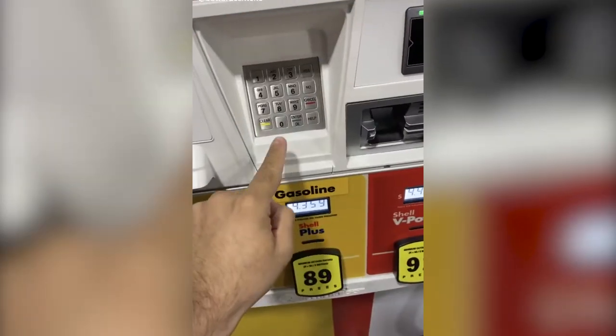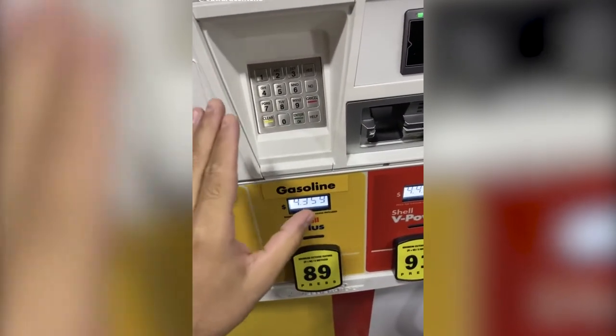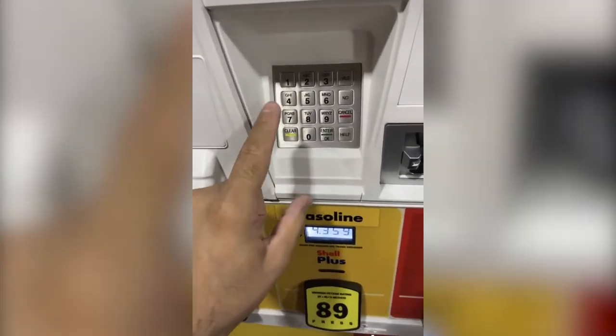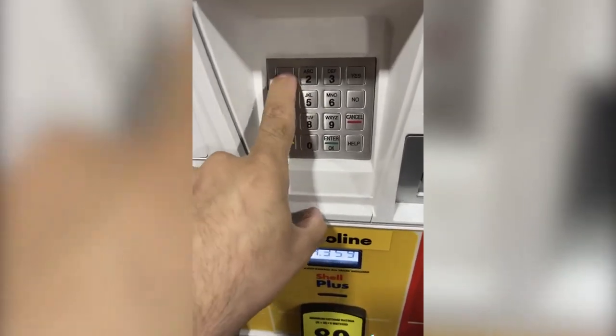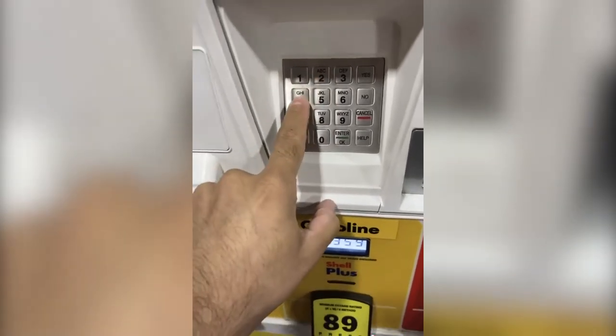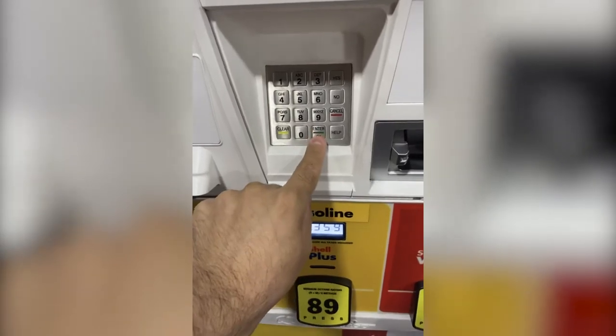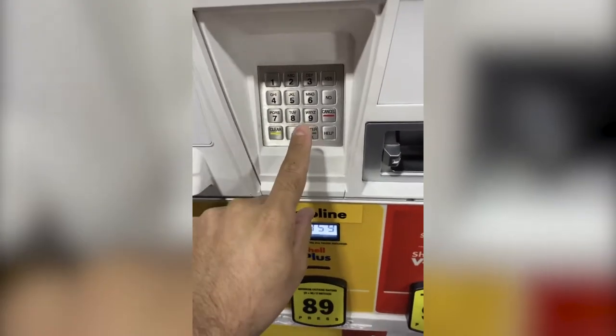You put this code in, guys, it goes into the maintenance mode and it gives you free gas. It's for the people who work at the gasoline companies, okay? So you come over here to the pin code, guys, you put 1, 2, 2, 4, 8, 7, and then you put okay 2 times, okay? So 1, 2. You hear that beep?